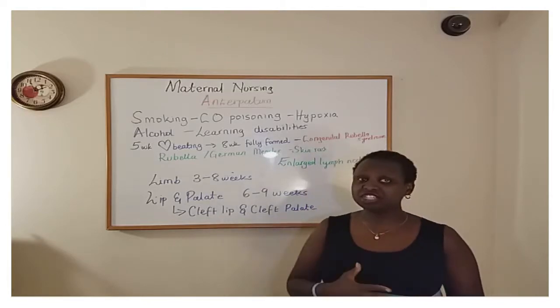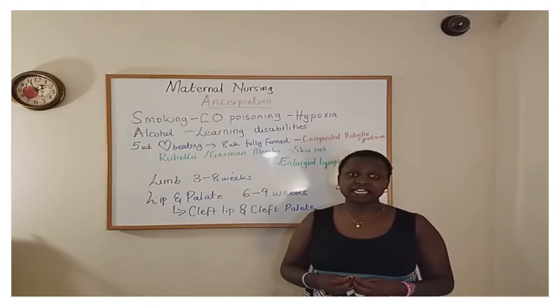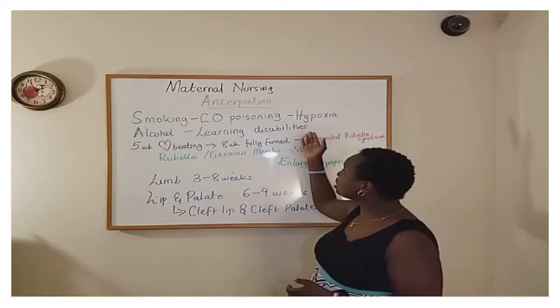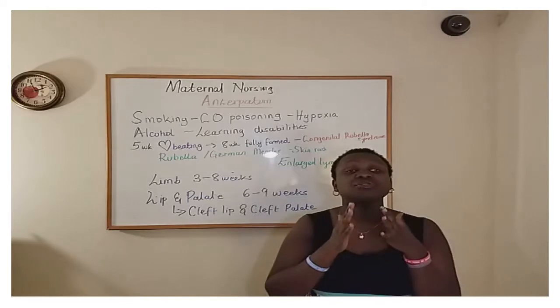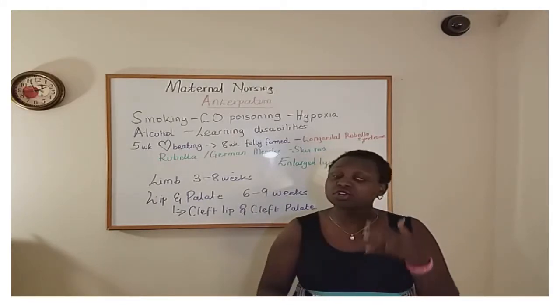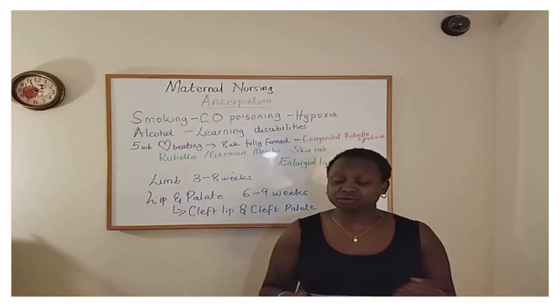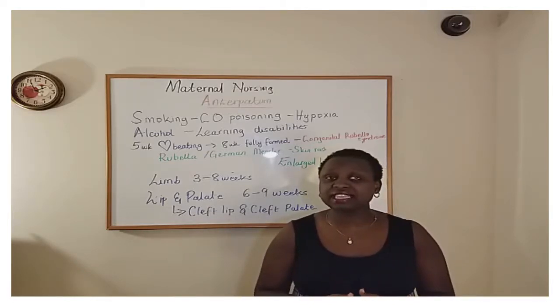And we had just discussed how important it is to have a very healthy brain. And so this will cause issues after childbirth in terms of the baby's growth and developmental system, in terms of relation and things like that.